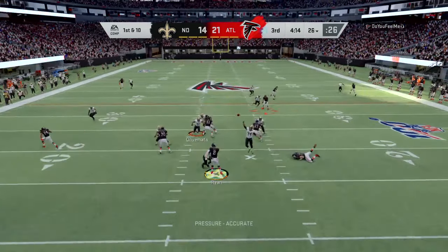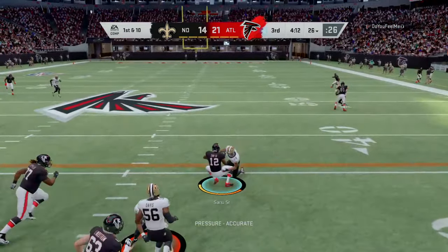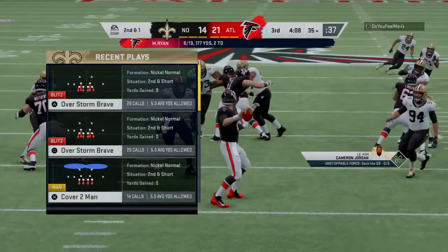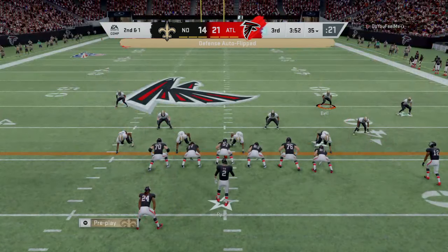From the gun, it's Ryan. Here's Sanu on the catch, and he's tackled a yard short of the marker. Good gain of 9 on 1st down.